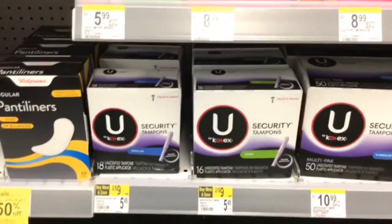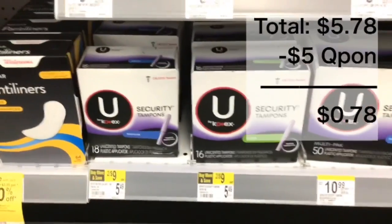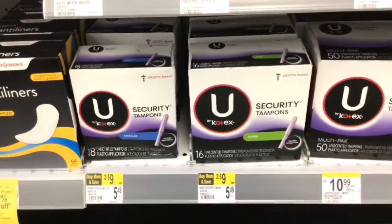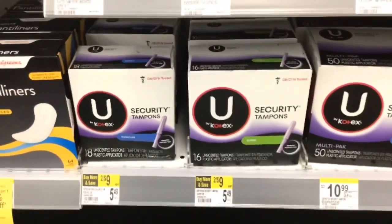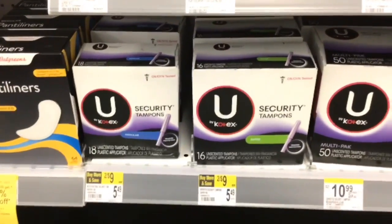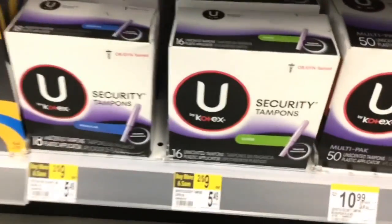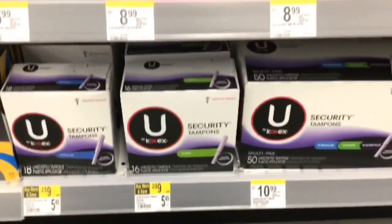So the $5 off of 2 coupon will come off, then you'll pay 78 cents out of pocket and get back 5,000 points for spending $5. So that's going to make this free and a $4.22 money maker. Even without the 5,000 points, that's a good deal because you'll be spending 78 cents for 2, or just pretty much 39 cents each. Once you are finished doing this deal, make sure you submit your receipt to Fetch Rewards because U by Kotex is one of their featured brands, and you'll get points back just for submitting your receipt.